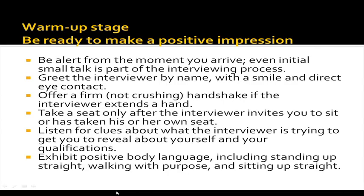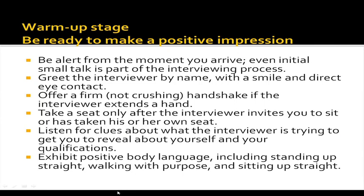The first stage is the warm-up stage, and this is the stage in which you need to make a positive impression. Now, how do you make a positive impression? All the rules we have shared with you on how to use your visual appearance and your body language to make yourself appear confident and capable, use all those tricks to make a positive impression. Be alert from the time you arrive. Even small talk is part of the interviewing process.